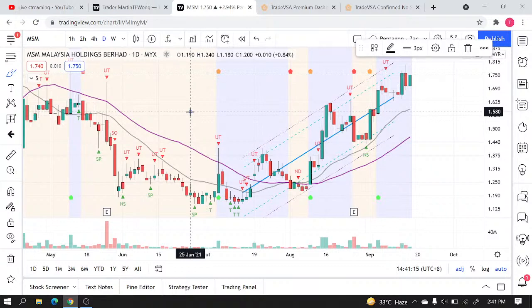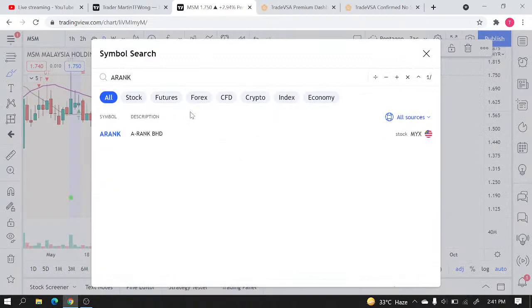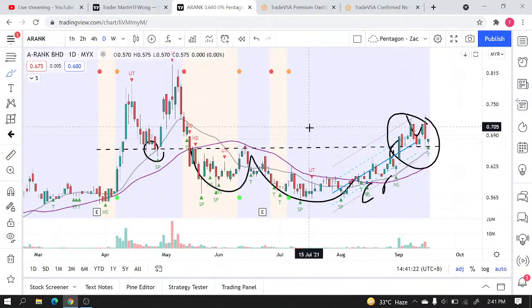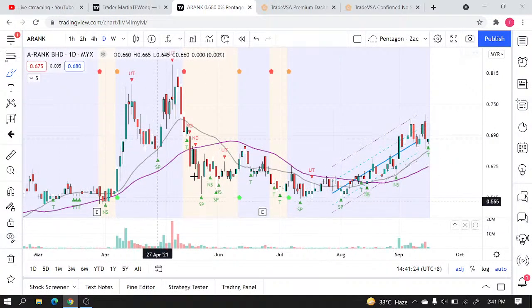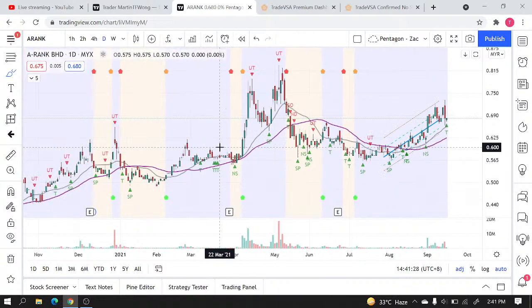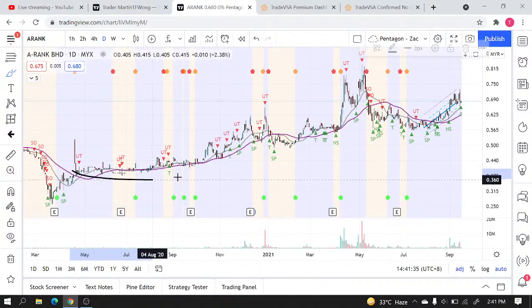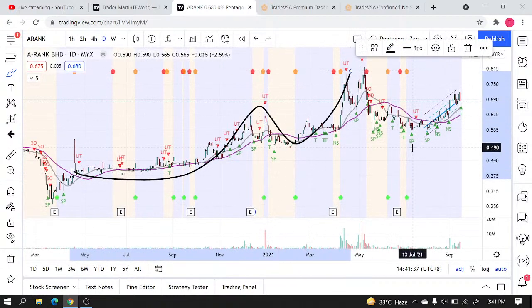Before we go to AirRank, because I haven't really gone into steel and aluminum today. Last one, AirRank. So steel and aluminum, mostly it's aluminum. I think they will make some pullback first before they challenge the next resistance. Again, background wise, they already went up for some time. It's time for them to make a long period of sideways.